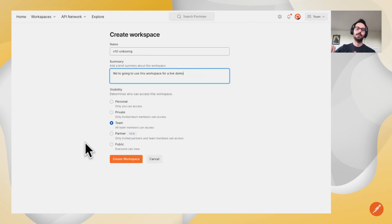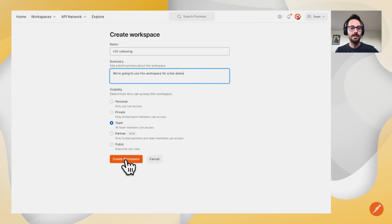So let's say you work, let's take the example that we mentioned before, Twilio, and you actually are building an API in partnership with Stripe. You could create a partner workspace that only these two companies will be able to access. So that's opening it to others, while still controlling who can see what's in there. We'll go back to it a bit later as well.